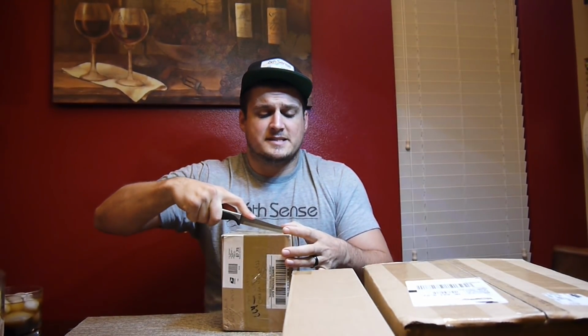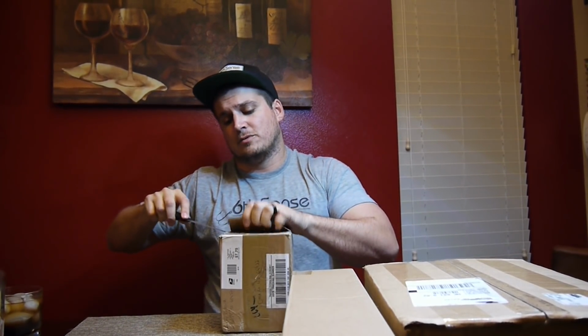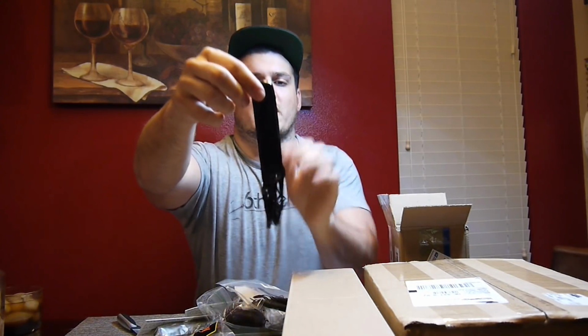I've heard of these tubes. They're supposed to be pretty badass for bed fishing, I think, possibly. Maybe just some regular fishing. Oh, God. So this is a 7-inch Mismo-ish tube, and this thing is freaking massive. I don't know if you can tell how big that is. That's the biggest tube I've ever seen in my life.